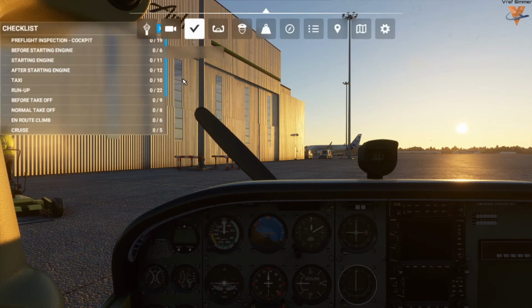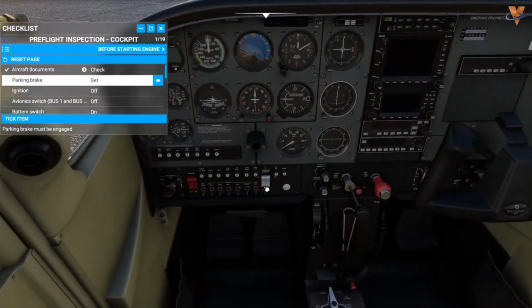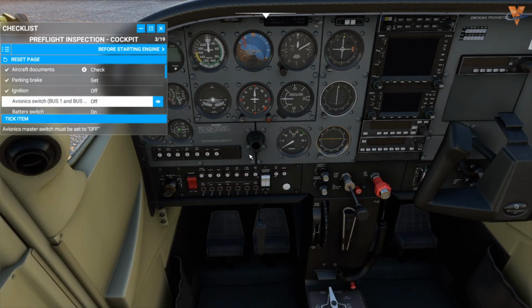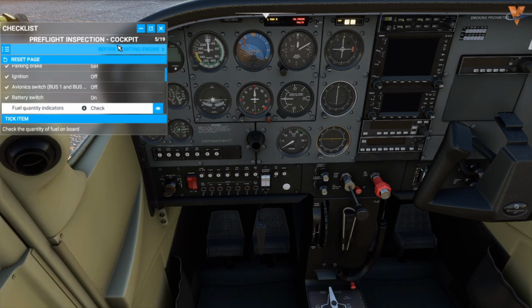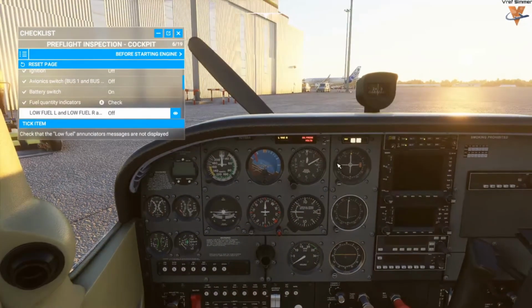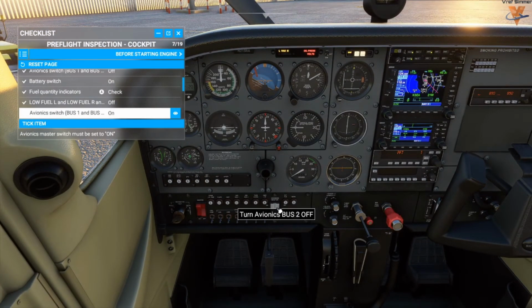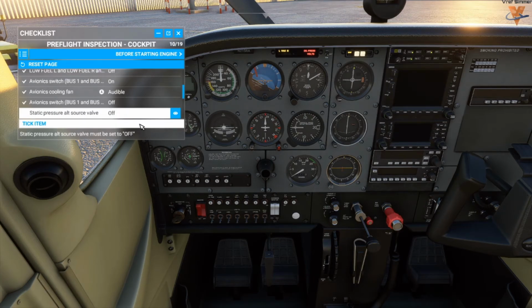Going to go ahead and get that chart out of the way, and we'll pull out our checklist and do our pre-flight inspection. So aircraft documents are checked, parking brake is set, ignition off, avionics switches are off, the battery switch is now on, fuel quantity we should be full, and that's what we're showing on our fuel quantity indicators. Our low fuel left and right enunciators are off, avionics bus switches on, and we hear the avionics cooling fan, I'm going to assume, so we'll turn those back off.